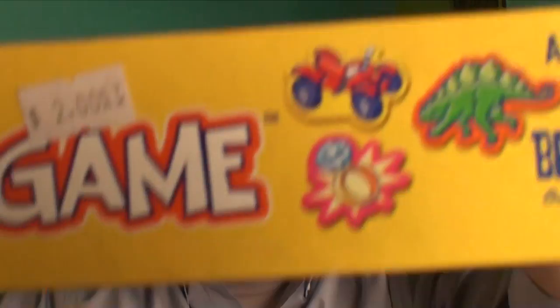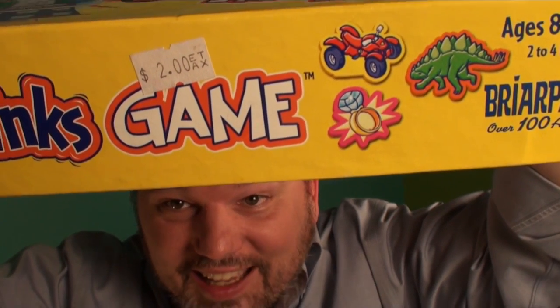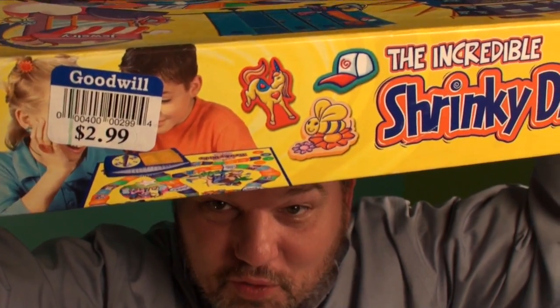I was dropping some things off at the local Goodwill, and I decided to walk inside, see if I could find any toys for the kids. And I came across the Incredible Shrinky Dinks Game. What I found particularly interesting about this game, though, after I got home, was can you see that $2 price tag on it? Well, my Goodwill sold it for $2.99. So, good for you.